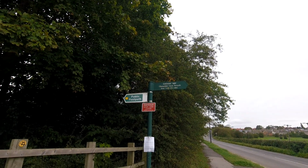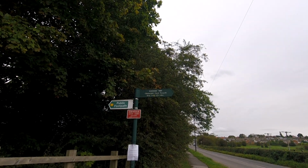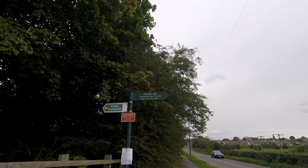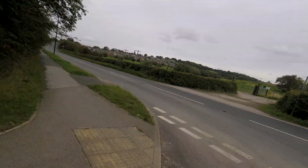See the Cuckoo Way, Chesterfield Canal towpath over 32 miles. So basically from everything south, Stockwith, 32 miles. Following the canal. Let's pop down here.